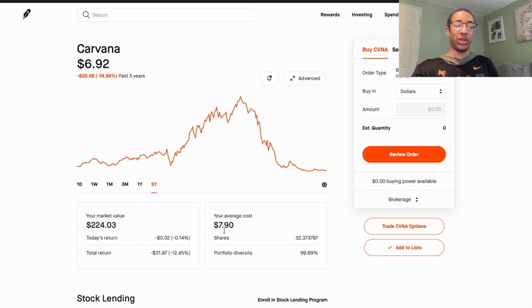Okay, so if it's below this average cost, then you know that your portfolio is going to be down. If it's above that average cost, then you know that you're up. This shows you how many shares of it that you have. So you can buy fractional shares. That's why you see 0.37.